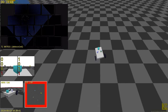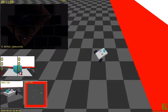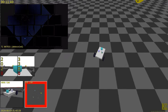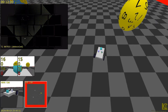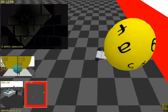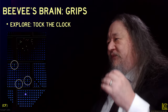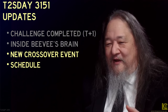He's got one left. I think he picks it up now. I think it picks it up now. BV's pronouns are it. There it is. Okay, so that's BV's brain.